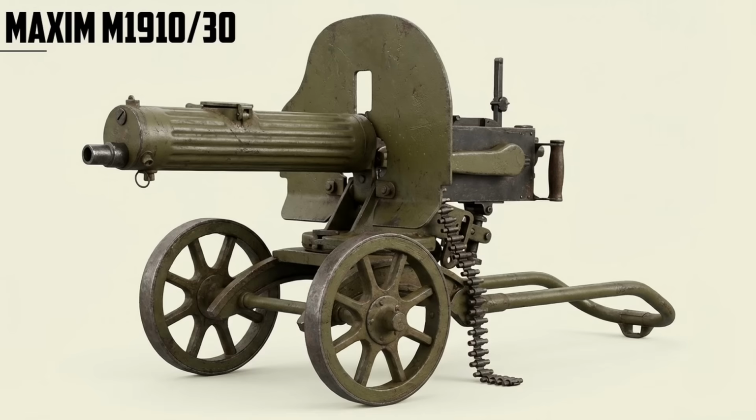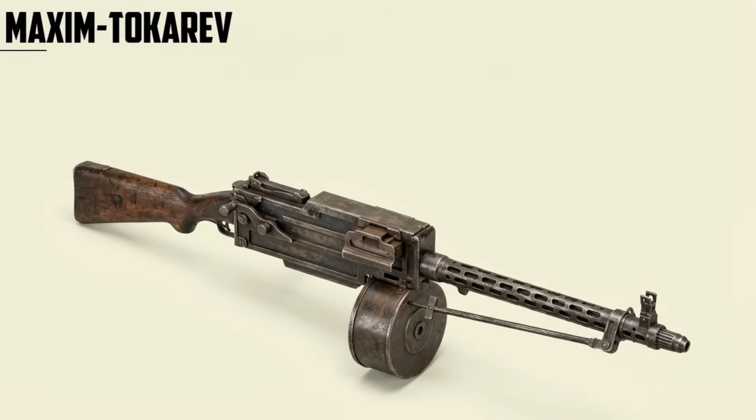Maxim M, 1910-30. A heavy, water-cooled beast on a wheeled mount. It could fire for hours without stopping, making it a nightmare for anyone charging a Soviet defensive line. Maxim Tokarev. This was a lightened version of the heavy Maxim. It removed the water jacket to make it more mobile, though it was quickly surpassed by newer light machine guns.